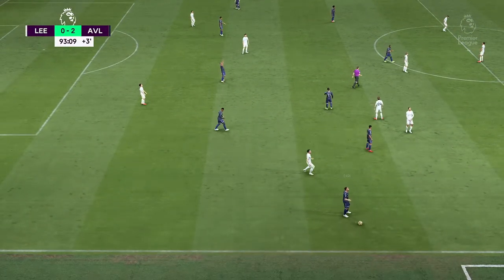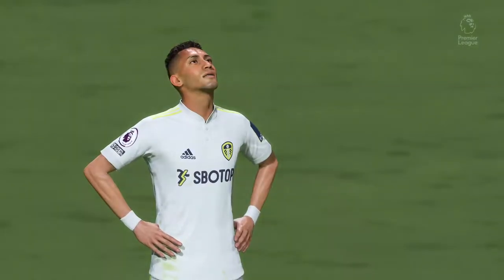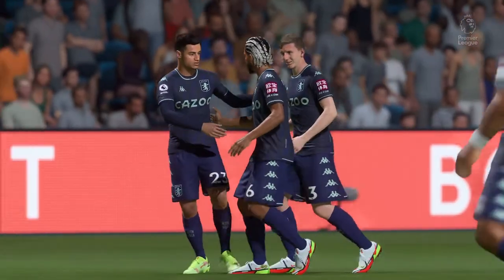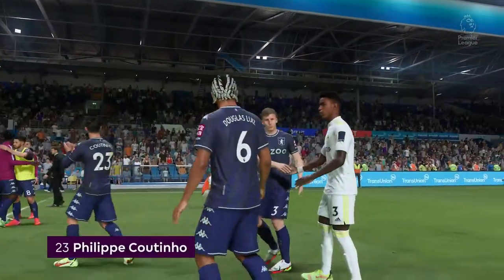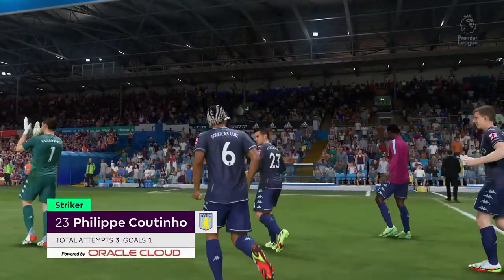So the referee blows for full time. And I'll tell you what, not a great day at the office for Leeds United. No points picked up. You're absolutely right, Derek. They really struggle to get to grips with the game. They always seem second to the ball, and then just a few mistakes at the back, and it's cost them. Poor performance all round. And a more than satisfactory night at the office for Philippe Coutinho.